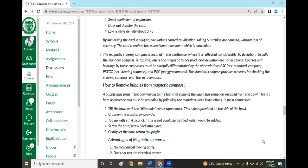The magnetic steering compass is located in the pilot house where it is affected considerably by deviation. Usually, the standard compass is topside where the magnetic forces producing deviation are not as strong. Compass bearings by these compasses must be carefully differentiated by the abbreviations. PSC means per standard compass, that is your magnetic compass. PSTGC means per steering compass. Whatever compass you are using during steering, that is your PSTGC. And PGC means per gyro compass. Okay, take note of those three.